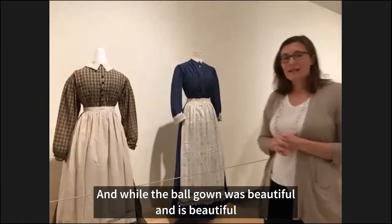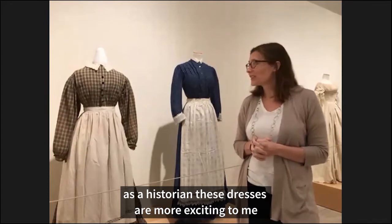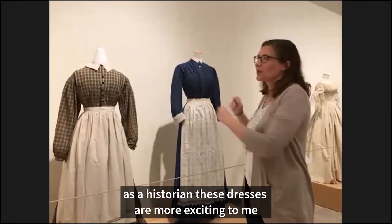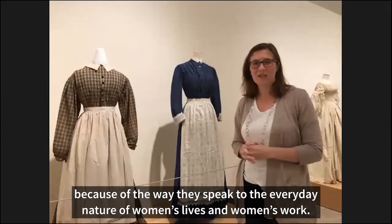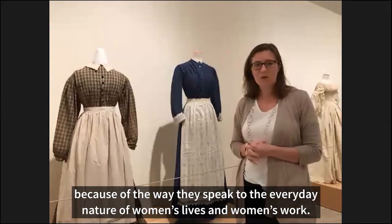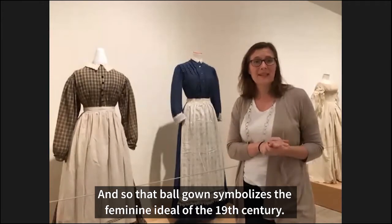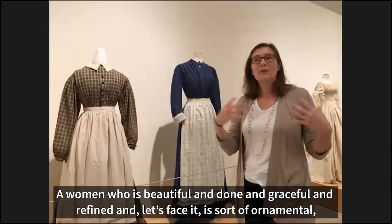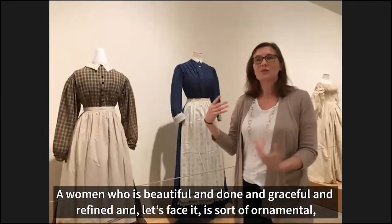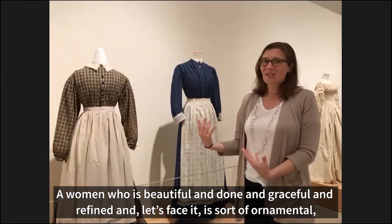And while the ball gown was beautiful, as a historian, these dresses are more exciting to me because of the way they speak to the everyday nature of women's lives and women's work. That ball gown symbolizes the feminine ideal of the 19th century, a woman who is beautiful and graceful and refined and, let's face it, sort of ornamental.